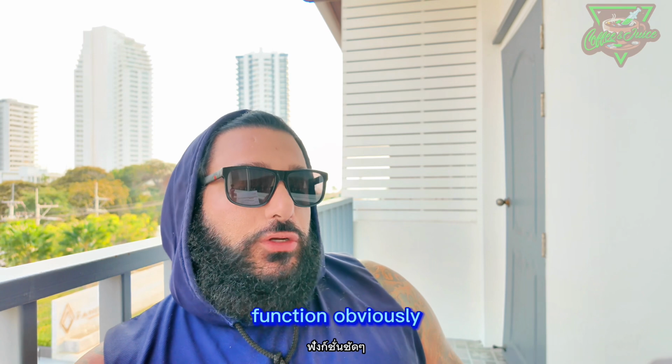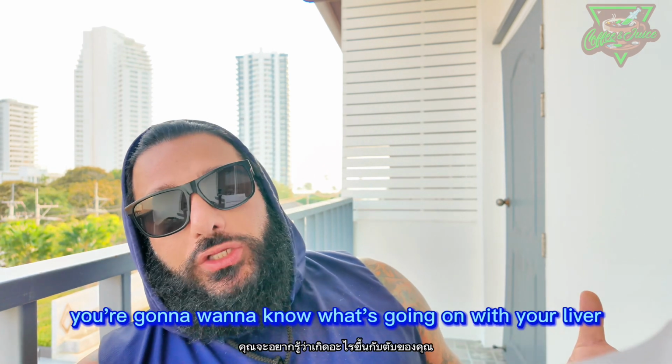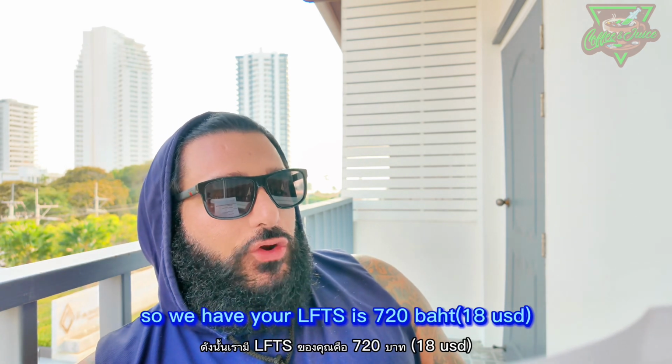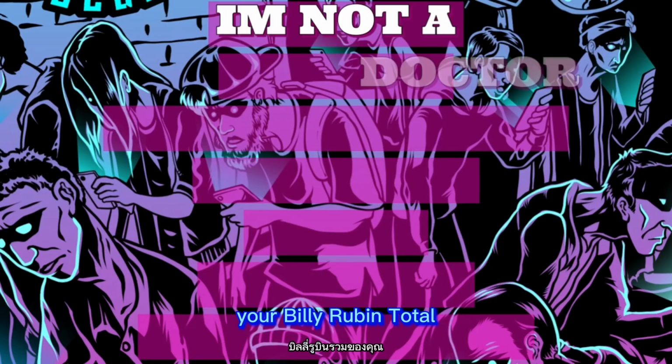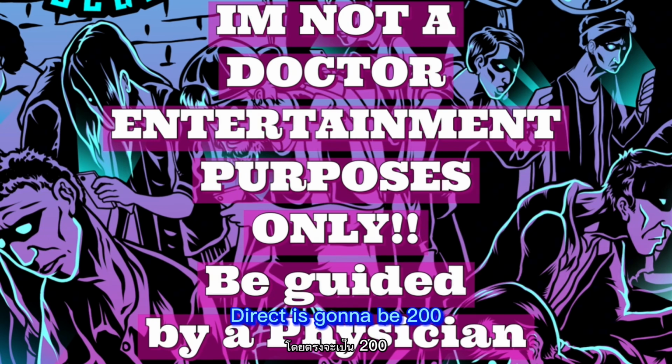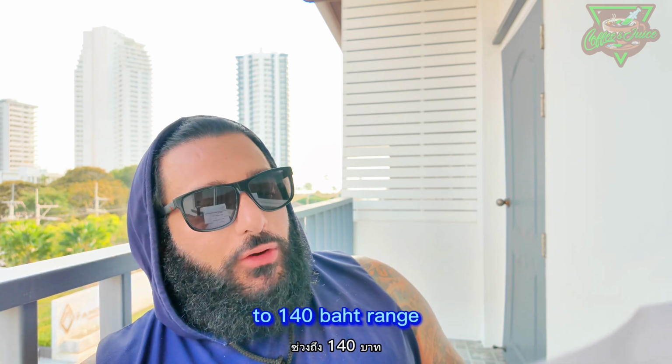Now, your liver function, obviously, if you're running orals or just in general, you're going to want to know what's going on with your liver. So we have your LFTs at 720, your TP, ALB, and globulin at 320. Your bilirubin total and direct is going to be 200 baht. Your AST, ALT, ALP are going to be in the 100 to 140 baht range.